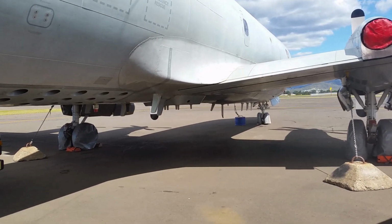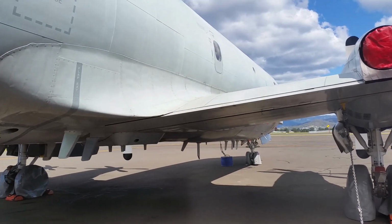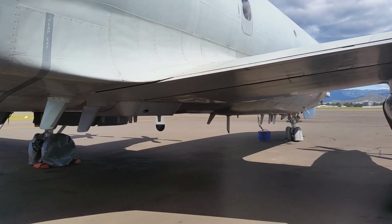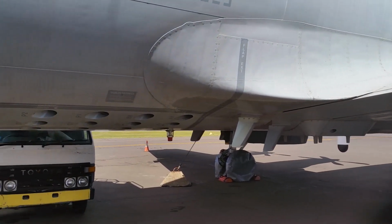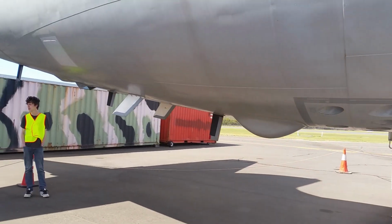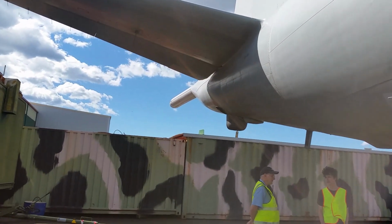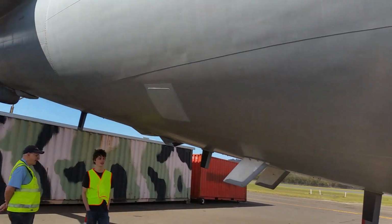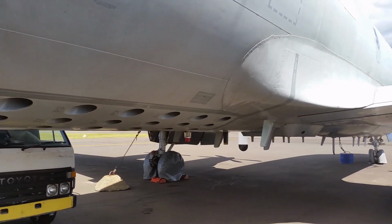Now here's a contest for you. See if you can count how many aerials are underneath the belly of this Orion. Down the back, however, one of those bulges is a camera, not an aerial. You can also see where the sonar buoys are ejected. And out the back is the magnetic anomaly detector, or MAD boom.